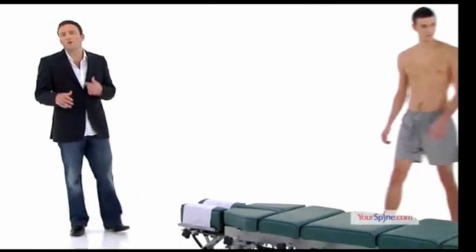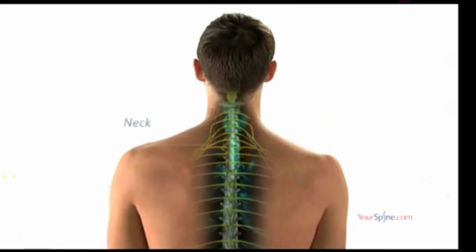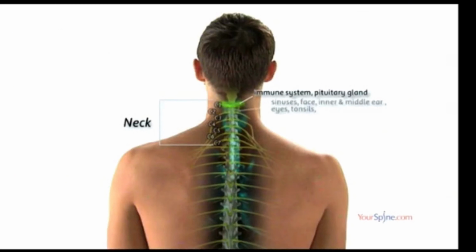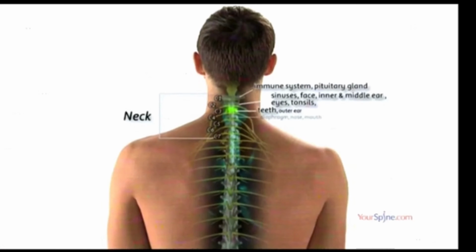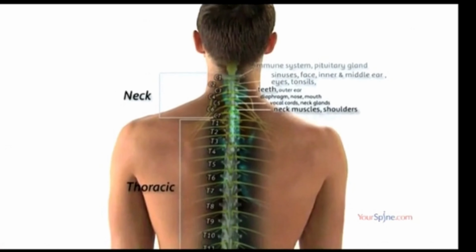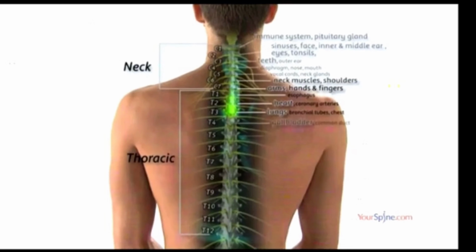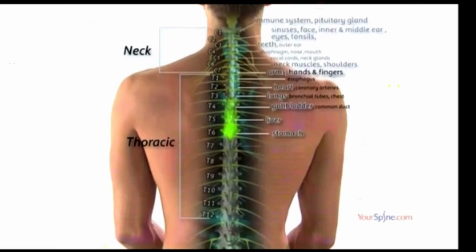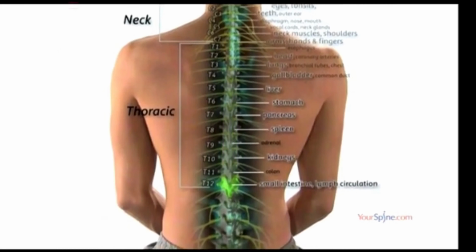Subluxations can interfere with normal communication between the brain and the body. So, for example, the nerve supply from your neck goes to the immune system, pituitary glands, sinuses, face, middle and inner ear, eyes, tonsils, teeth, neck and shoulder muscles. The nerves from your thoracic spine go to your arms, hands and fingers, heart, lungs, gallbladder, liver, stomach, pancreas, spleen, kidneys, small intestine and lymph glands.